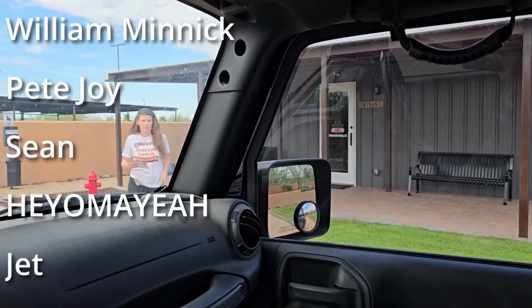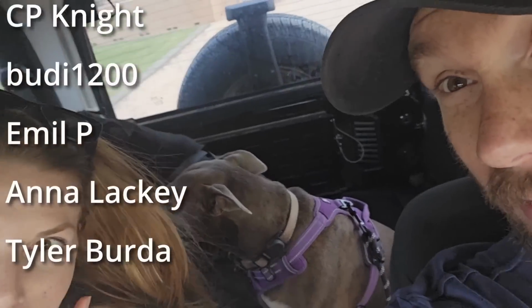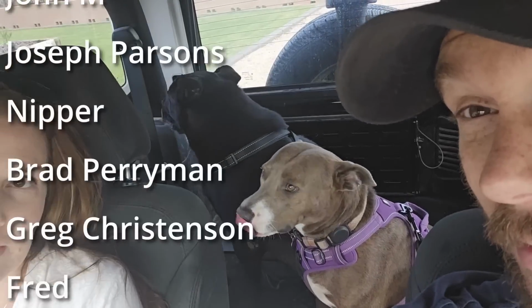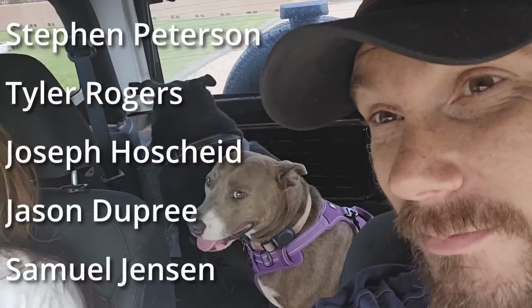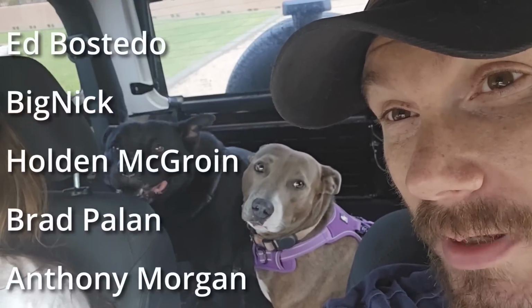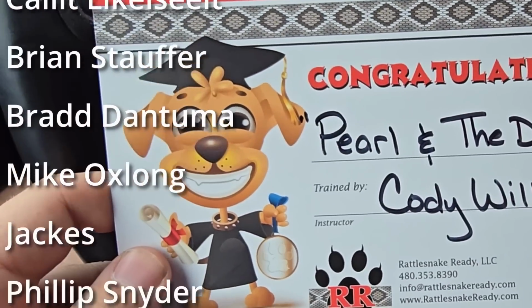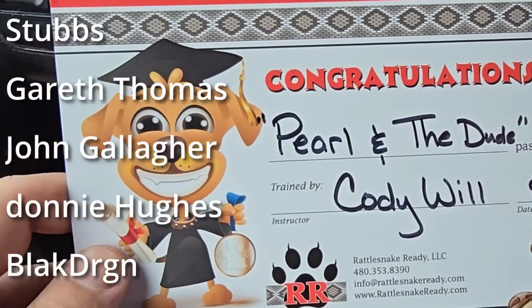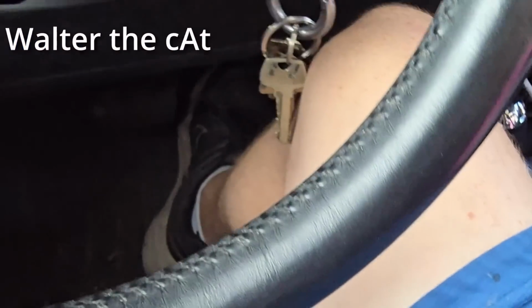Here she comes. Pearl and the dude now have student debt. You guys have student debt. Dude, you got student debt now. And dude, you got a bunch of student debt you're gonna be paying for the next like 20 years or so, okay? Now, this is a very official diploma because you can see that both their names are on one diploma. So, good job, guys.